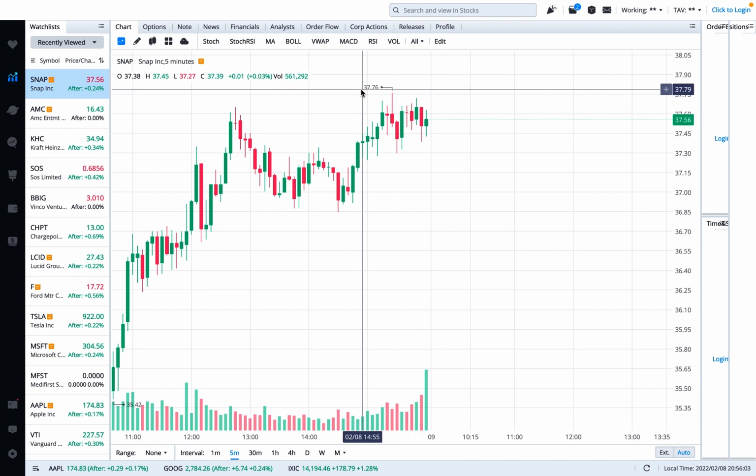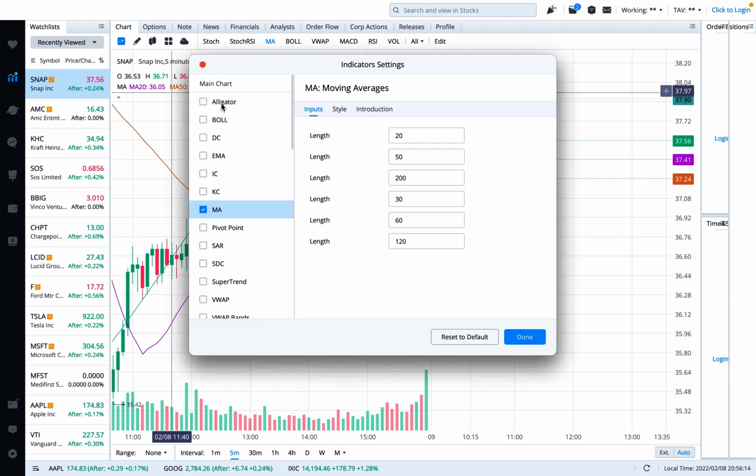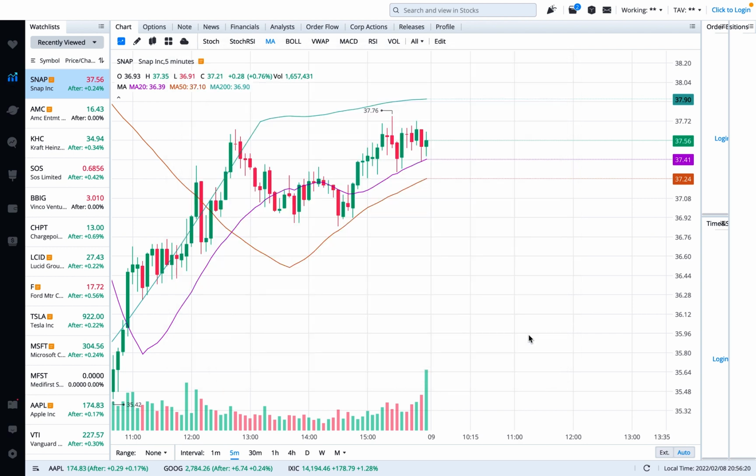So I'm going to add a couple of indicators here. Mainly, let's start off with moving averages. I tend to use the 20 period, 50 period, and 200 period. What it gives you is a price range from the last 20 periods. How has the price been performing?